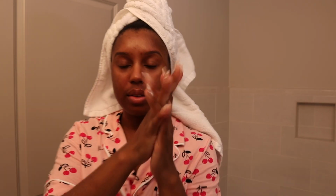Oh, I almost forgot. I use CeraVe on my lips. That's the only thing that stays on my lips. I wake up with moisturized lips, and you guys have seen me put it in my nose before because I have very dry nostrils. As you can see, I sound stuffy because my nostrils have issues.